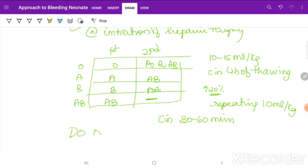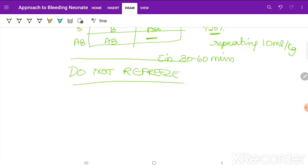Do not refreeze. Please, house surgeons, do not refreeze. Do not ask, sister, where is the NICU fridge, we'll store this. You have already made the entire FFP into liquid, then you go and put it in the freezer and then take it out again. No, not allowed. Do not refreeze.